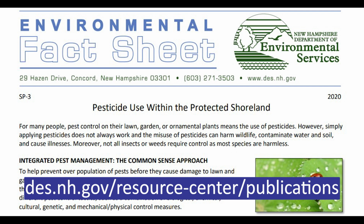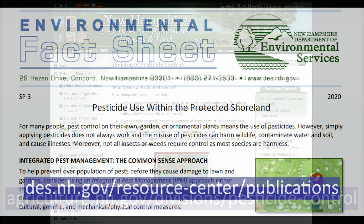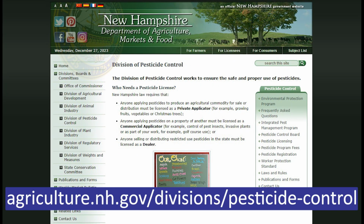For more details, please see our pesticide use within the Protected Shoreland fact sheet or reach out to the Department of Agriculture.